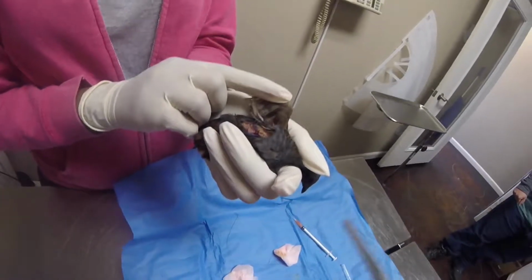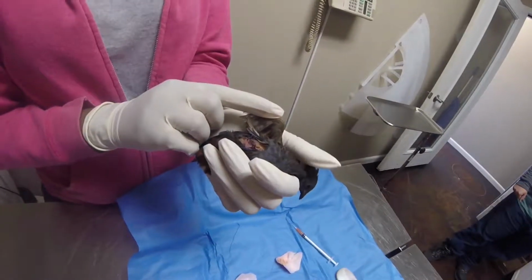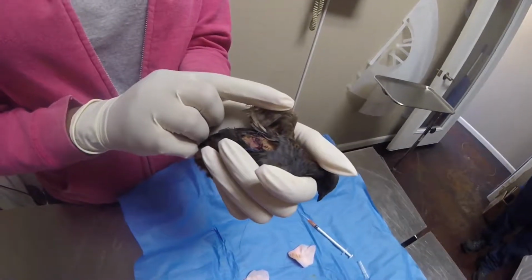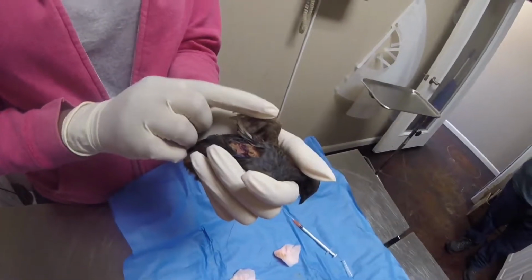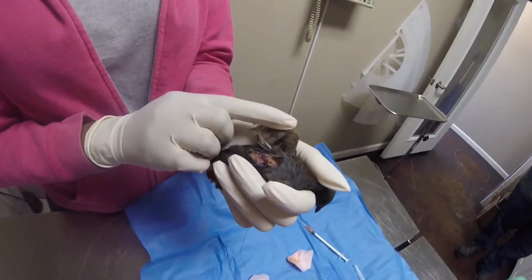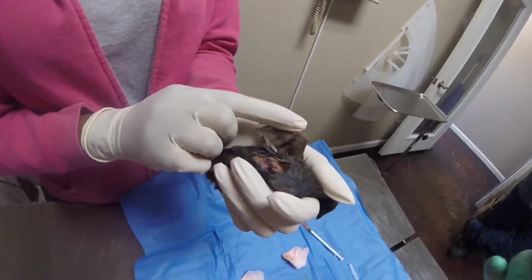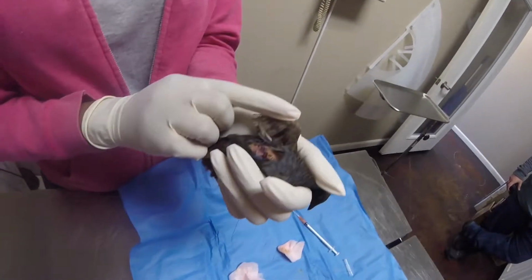The bad news is these guys are so sensitive to local blocks, we've actually lost birds to local blocks before. And general anesthesia, seeing as how he's lost a lot of protein and probably even some blood, might be even more dangerous. So sometimes it's just best to toughen up, use snowflakes, and take care of these guys and save them versus let them die or kill them with kindness.